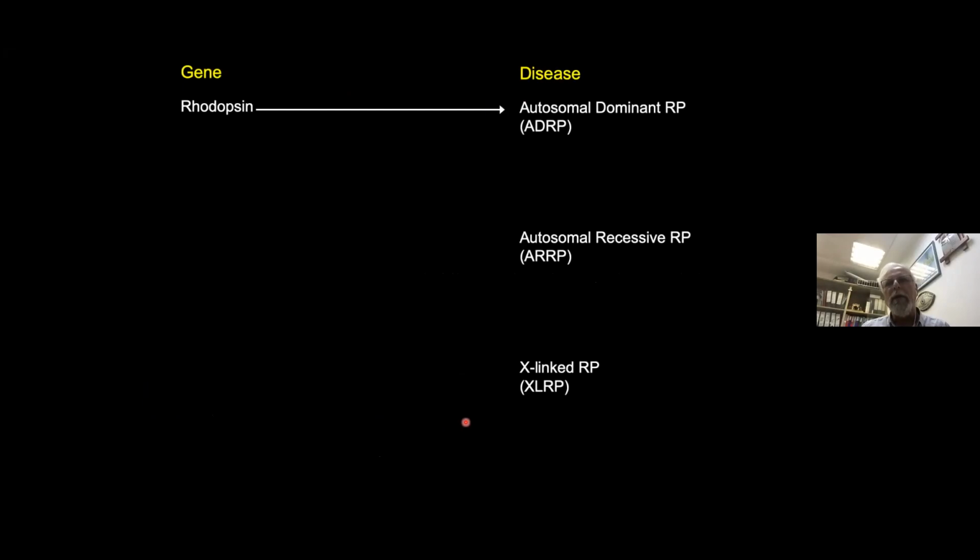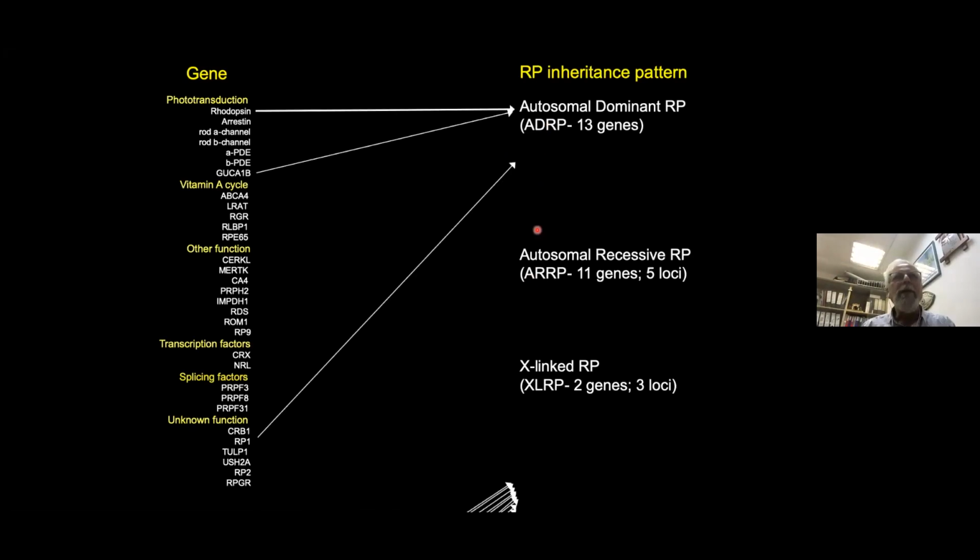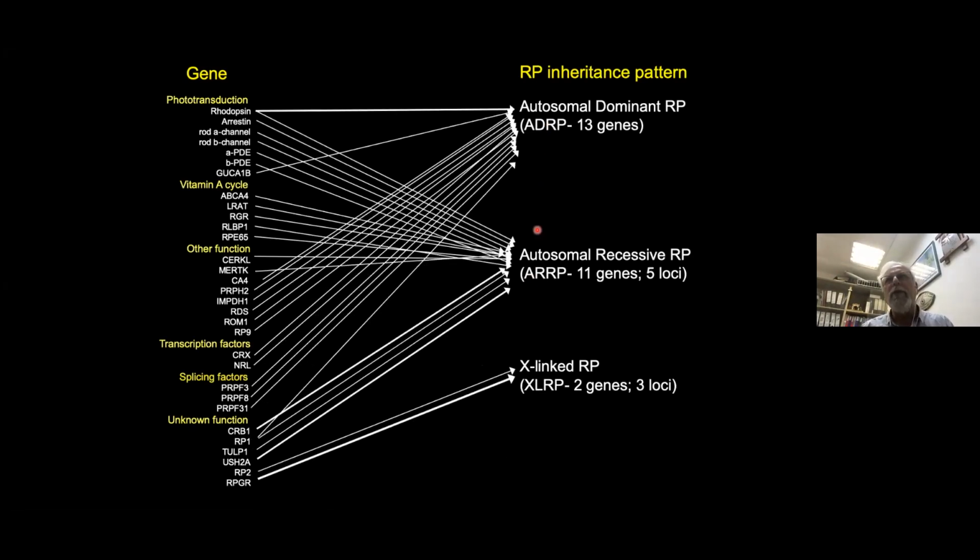So the first gene to be correlated to RP was rhodopsin. Rhodopsin was found to cause about 25% of dominant RP cases in the US. But later on, different mutations in the same gene were found to cause recessive disease, meaning that individuals who carry recessive mutations are unaffected, but individuals who carry dominant mutations are affected with RP, and these mutations are within the same gene. And later on, mutations in many different genes, and this is only part of the story, were correlated with different inheritance patterns of RP.